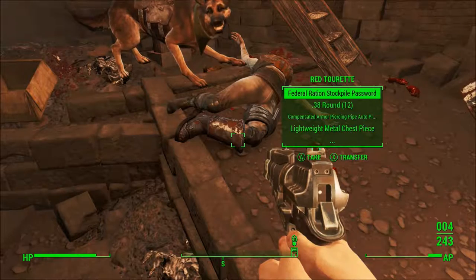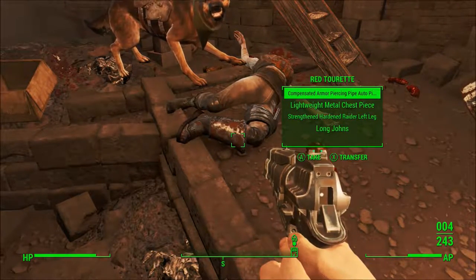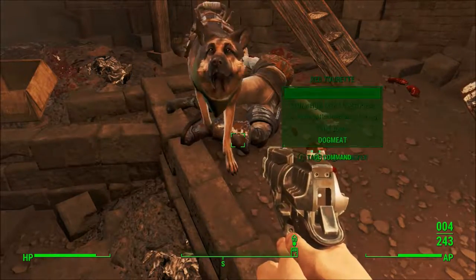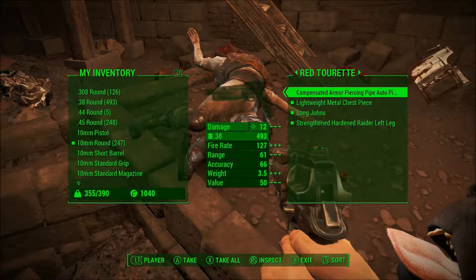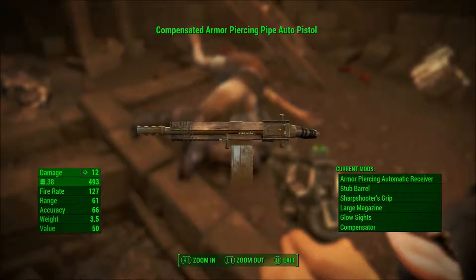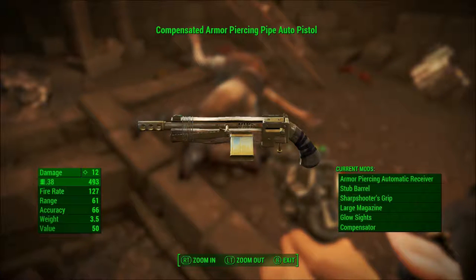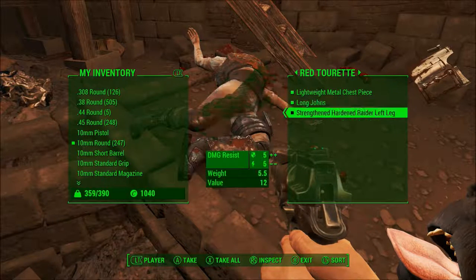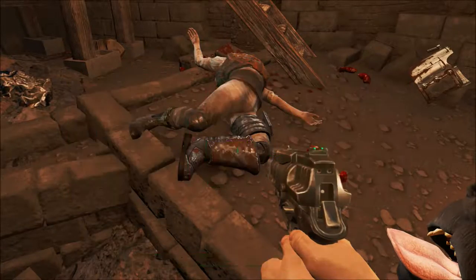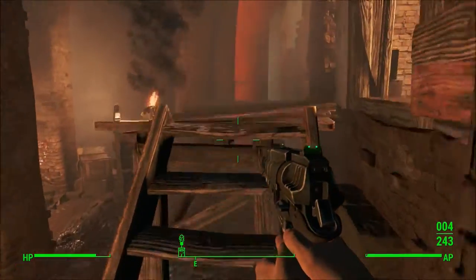Okay. Federal ration stockpile password. Alright. That's probably for that one door, now that I think about it. Armor piercing pipe auto pistol. Okay. I will definitely take this. We could probably sell it for quite a bit. And nothing else here is worthwhile to me, so yeah, we're gonna leave that alone. Take all of that. Thank you.